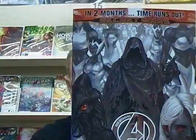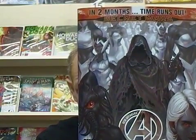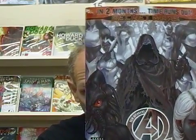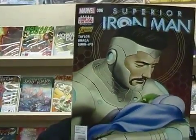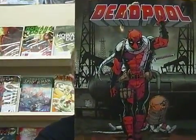New Avengers, building up to the Secret War stuff. Really cool book. If you're one of the very few people who aren't following New Avengers right now, you may want to jump in before it all comes to its cataclysmic conclusion. Superior Iron Man. Deadpool, because everybody loves the merc with the mouth.